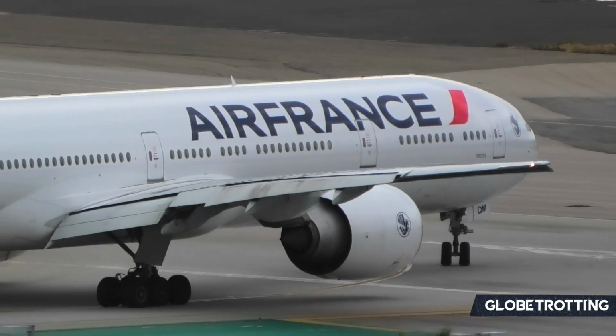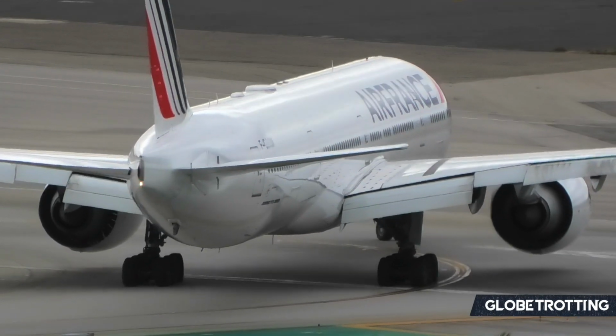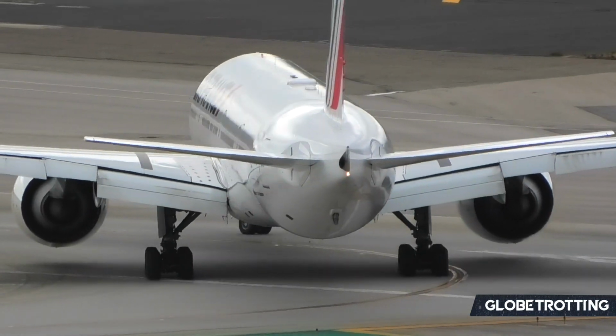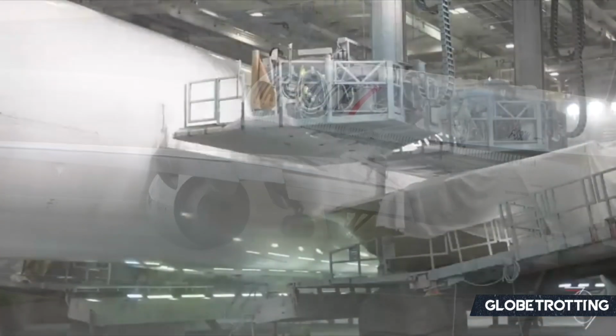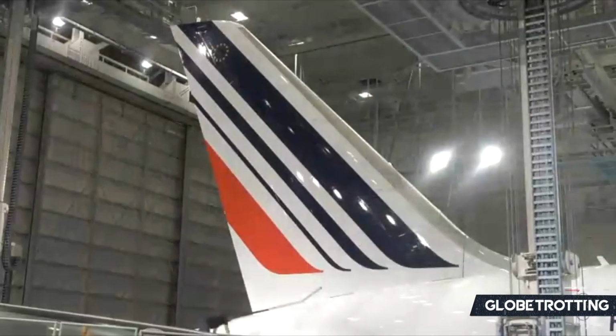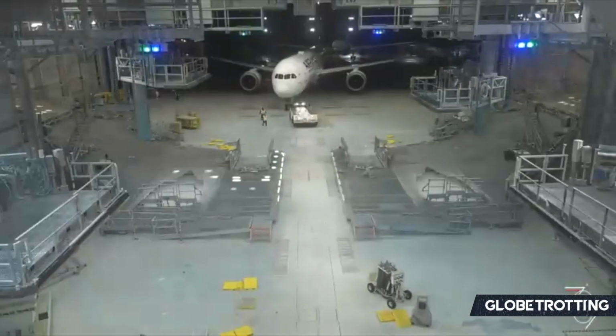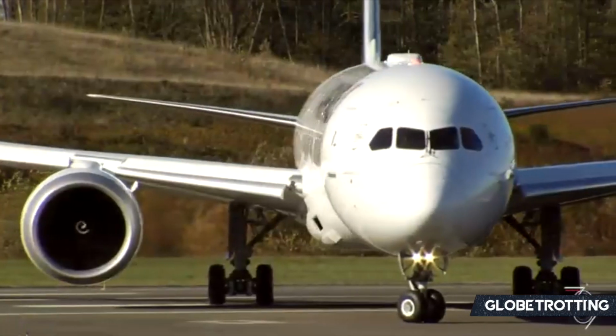Lastly, in the mainline fleet, as I've got to reiterate, I'm just focusing on the mainline Air France, no other airlines, we focus on the 787 Dreamliner with just the 10 units still present. These have also played an essential role across long-haul flying and bringing greater efficiency.